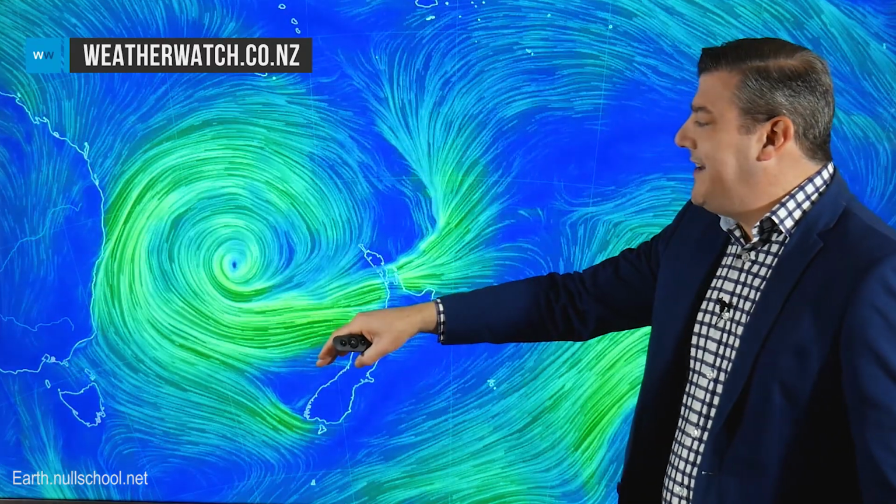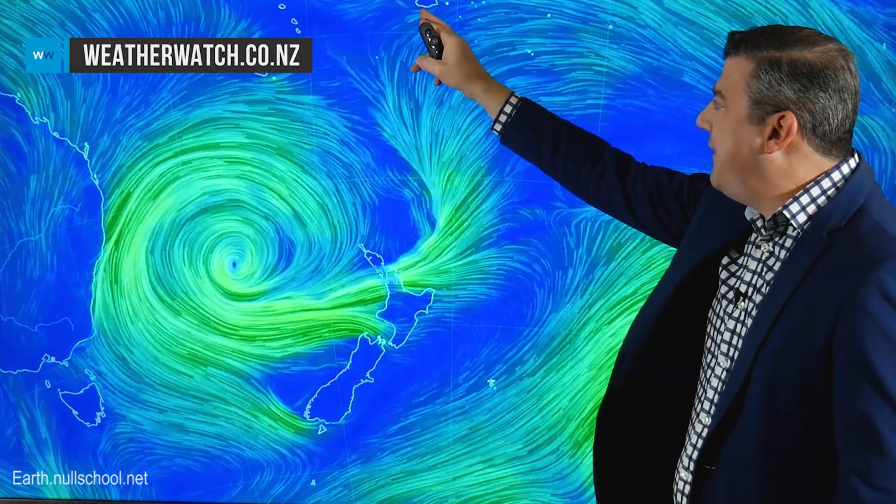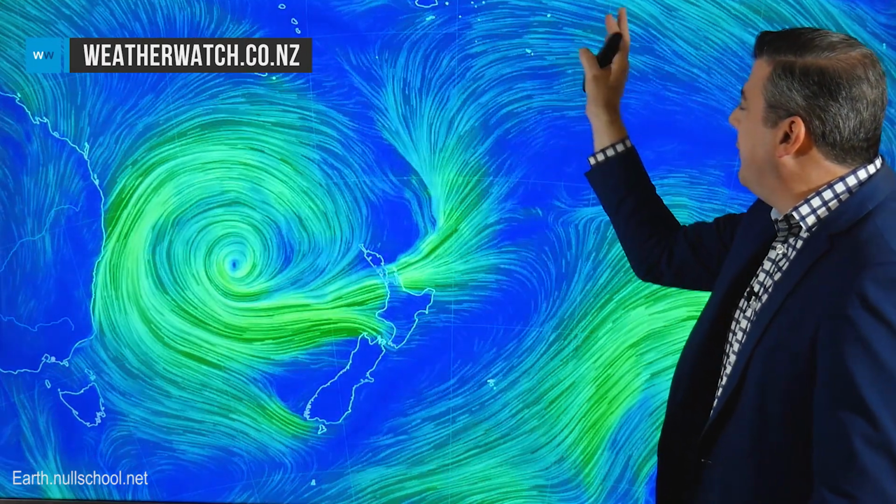This big low, it's not a storm. It looks impressive, but it's not a storm. Sitting out at sea, the central air pressure's in the 980 hectopascals. That's about to change. It's weakening quite fast now, but it's pulling down all this subtropical air. Look at this, that's Fiji. We've got Tonga, the Cook Islands.